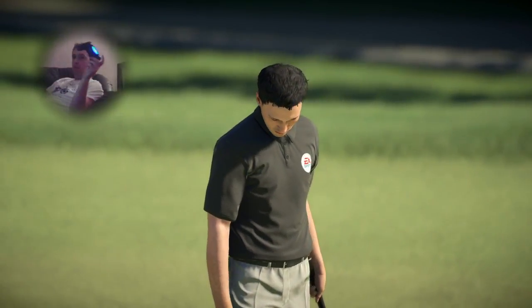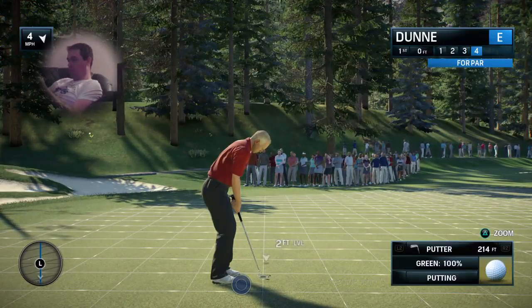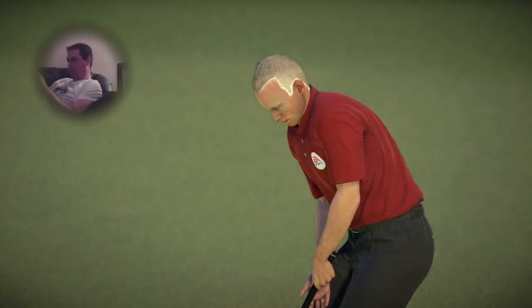And so just getting started, even par so far. Par attempt here. Still even par for the day.